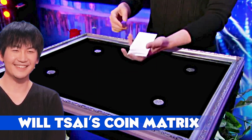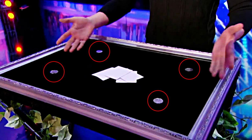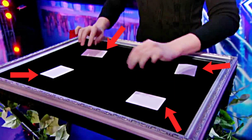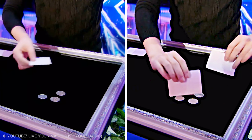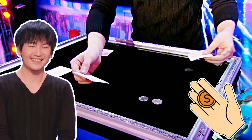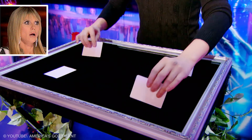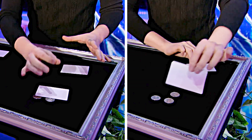Will Tsai coin matrix. The matrix routine is a close-up trick that positions 4 coins under 4 separate cards. One by one, coins appear to jump across the table, all ending up under a single card. Will Tsai famously performed a high-tech spin on this, using a display that made the coins move with near-robotic precision. Traditionally, the secret is good old sleight of hand.